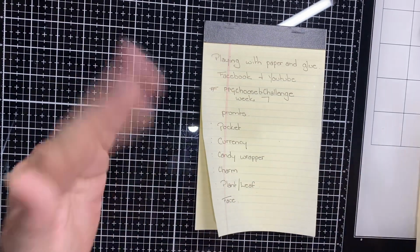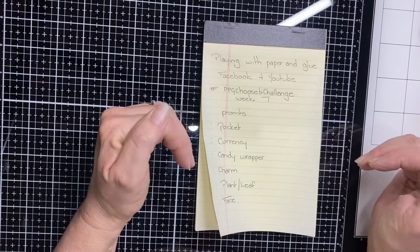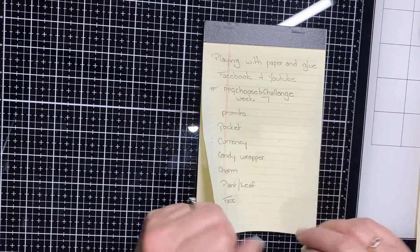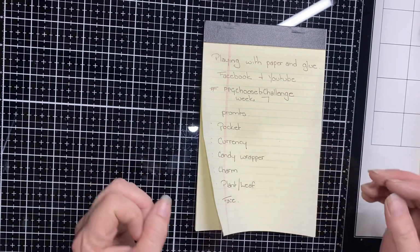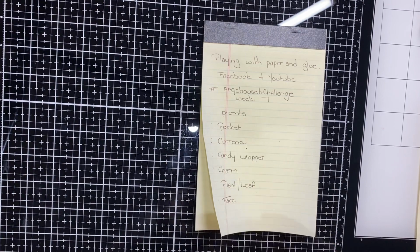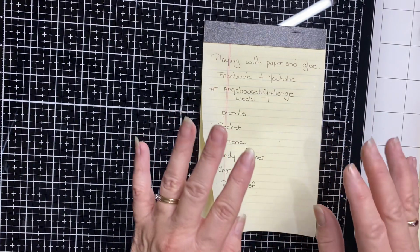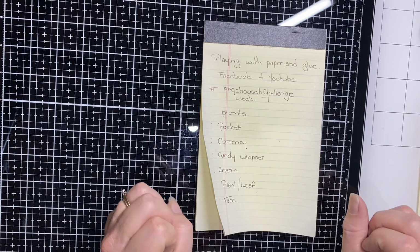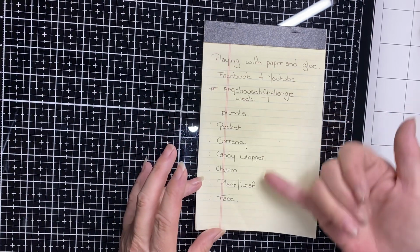Now, sorry, I'll jump back. The Choose 6 challenge. You can make anything you like. It doesn't have to be a collage. It can be a collage if you like. It can be ephemera for your journal. It can be a page. It could be a card. It could be anything you like that is kind of in your comfort zone, which makes it nice. Then you've just got to use your prompts.